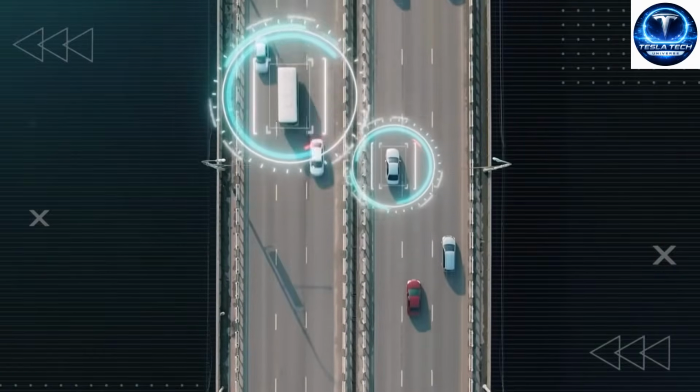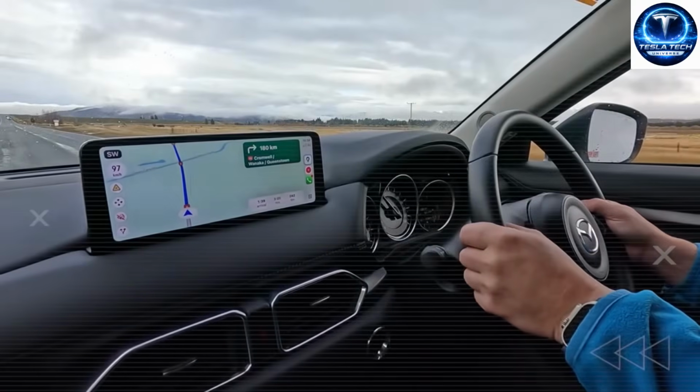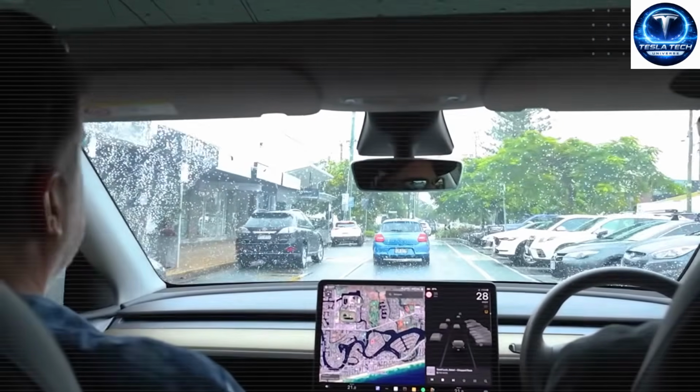Tesla's implementation of over-the-air updates has effectively rectified previous GPS navigation challenges, thereby enhancing the reliability of the Model 2. The latest updates have resulted in a significant improvement in navigation accuracy for end users.